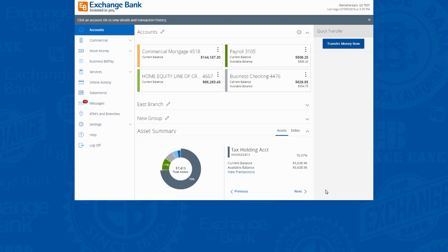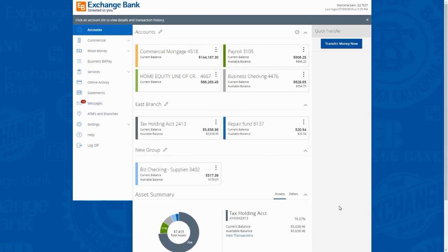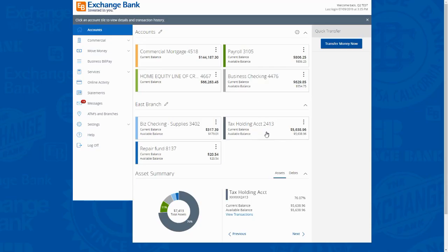Okay, so now you can see here this is your home screen you might hear us talk about. And all of the accounts that you have, don't worry, everything will be there. You should see all of the money available to you. But this is going to give you a quick snapshot of what you've got going on with your business accounts. I've been playing with this a little bit so you can see some groupings in here, but I'm going to go ahead and ungroup some of these accounts, and I'll walk you through what that means.